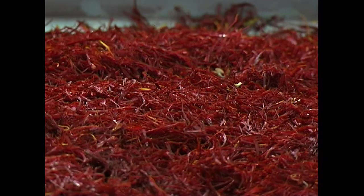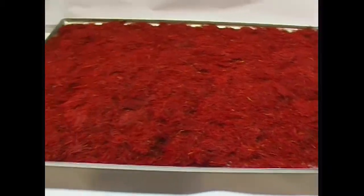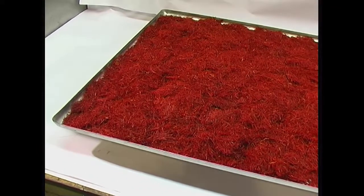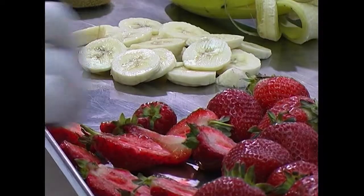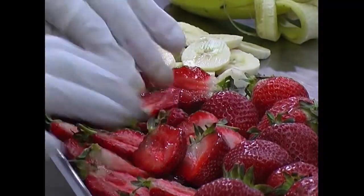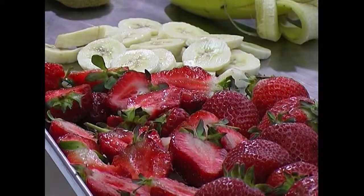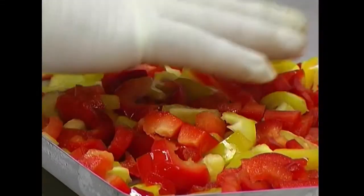This is especially important with high-value products like saffron, where lumps or uneven placement must be avoided. Some larger items, like bananas, mushrooms, peppers and strawberries, are best processed into smaller pieces before drying. Again, their placement in a smooth, even layer is important.